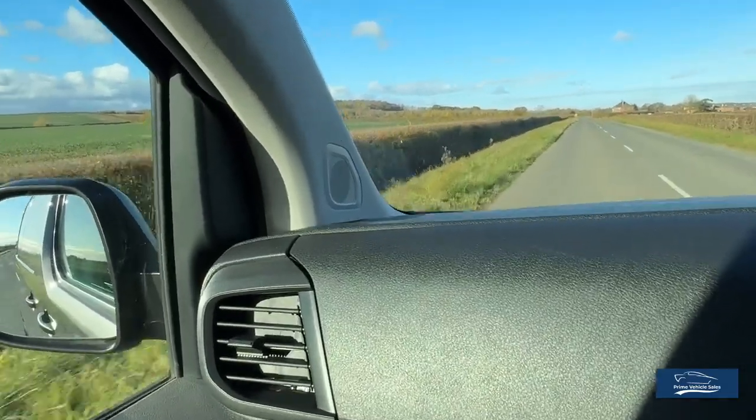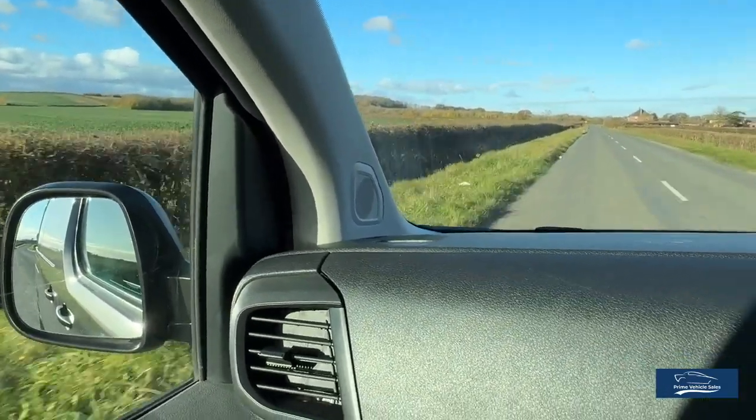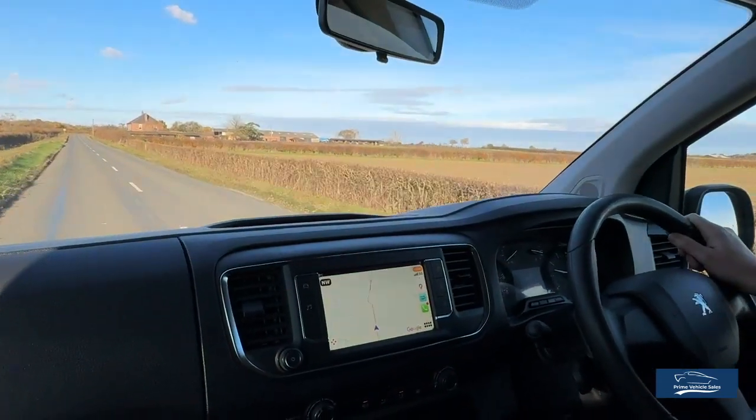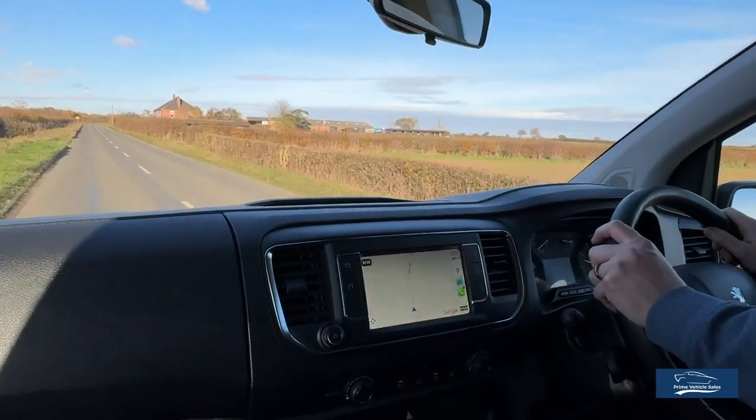It's all good, nice and tight. Gear changes are nice and tight and slick. No warning lights up on the dash. It's all good, yeah. Drives very well.